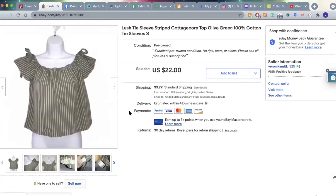And then the last item that sold on eBay is this Lush tie sleeve striped cottagecore top in olive green, 100% cotton, tie sleeves. Said that twice in my eBay title. Okay. Yeah, so this sold for $12. It did not sell for $22. If you were getting excited, don't get excited for Lush. Don't pick up Lush. I don't know why I pick up Lush, because it's not a good brand. It does not get me a lot, and it usually sits for a while. This one I've had for about half a year, which is a quicker sale than most of my other Lush items. But anyway, $12 plus buyer paid shipping, got delivered. I hope everything is good with this one, and I got it from the bins for about $1.